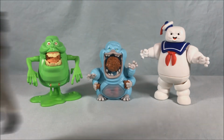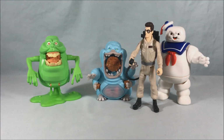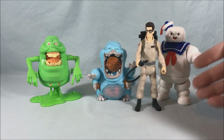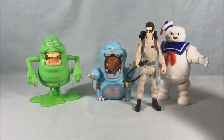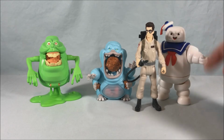And speaking of the Ghostbusters, let's go ahead and bring Egon in here for scale, just so you can get an idea of how big they are. I would assume Egon probably scales fairly well with these two. Stay Puft was always much larger, but going into this, I knew he wasn't going to scale well, because obviously they can't make a life-size one, well, life-size in comparison to the figures, but that would have to be some kind of Kickstarter or something crazy.